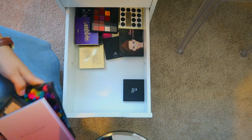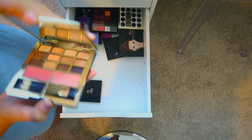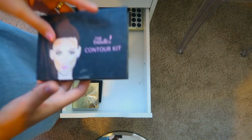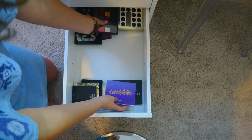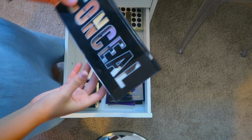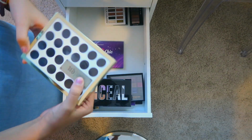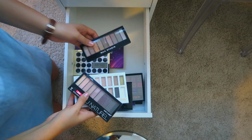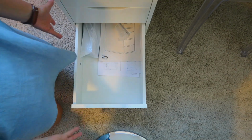I have the Urban Decay Electric. I have an e.l.f. blush palette. I have a beautiful Estee Lauder palette. I have a Rue Beauty contour kit that's almost gone. Another e.l.f. blush palette. The Tartelette palette. The Anastasia lip palette, which is gorgeous. I have a concealer palette. BH Cosmetics Galaxy Chic palette, Urban Decay Gwen Stefani palette, an LA Colors palette, Wet n Wild palette, and a Max Studio palette. And then this last drawer, I just have nothing.